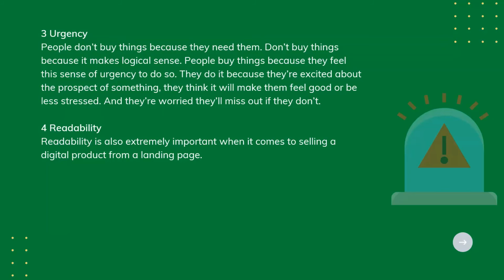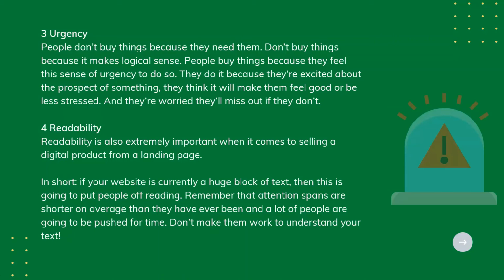In short, if your website is currently a huge block of text, then this is going to put people off reading. Remember that attention spans are shorter on average than they have ever been, and a lot of people are going to be pushed for time. Don't make them work to understand your text.